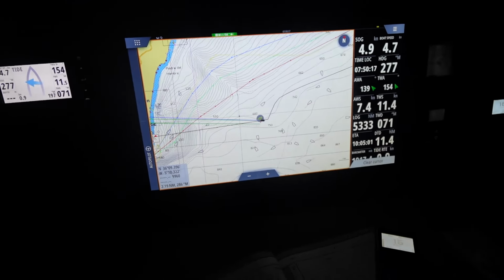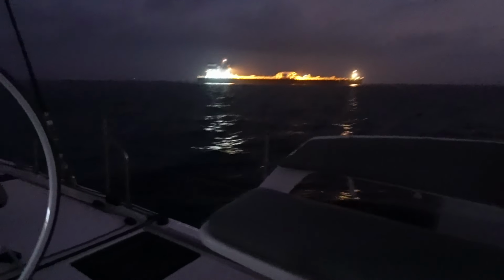Okay, so we're just going past this container ship, cargo ship, container ship, I'm not sure which one it is. I'll just show you how close we've got, because we're actually under sail. So I just thought, oh yeah, plenty of room.